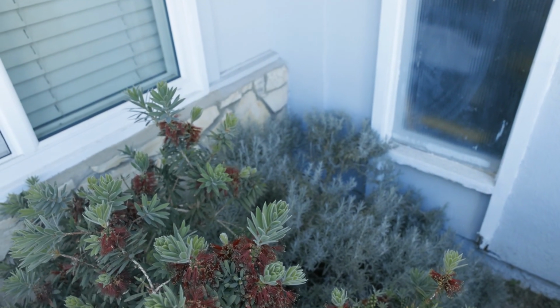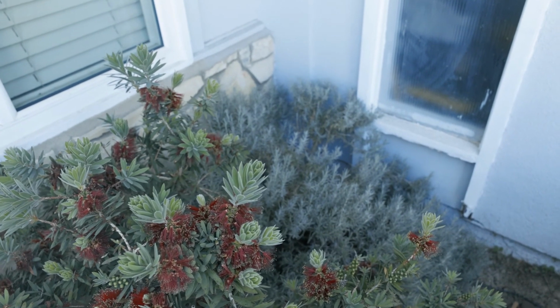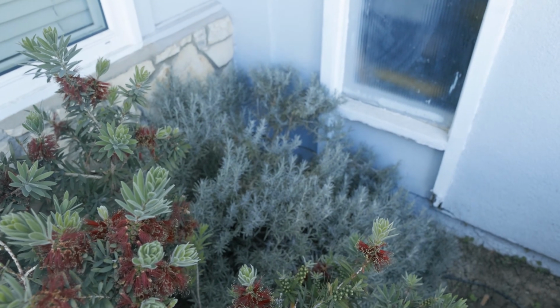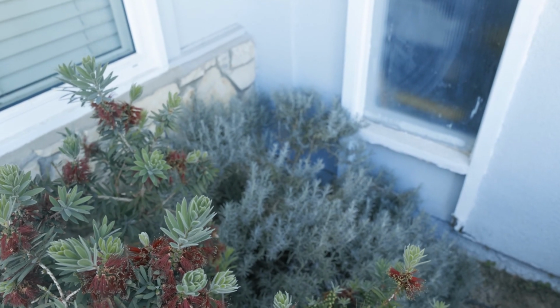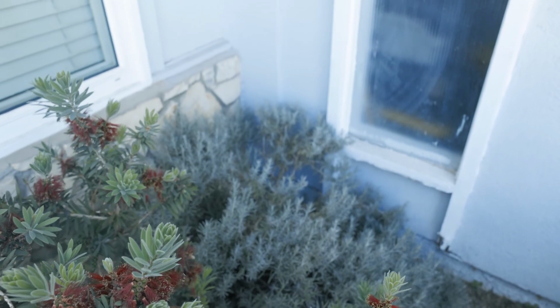I found it in the vegetable section of my local nursery. I think it was kind of disingenuous. But that being said, it does deter the pests, and it does smell like curry. But you can't cook with it. You can only use it maybe as a deterrent. But it is kind of pretty if you like that sort of thing.